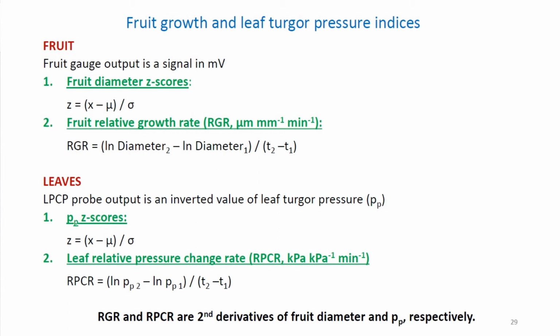And also, among the fruit diameters, I needed to get a zero level for all of them, for all the fruits with different diameters, so that's why I calculated z-scores. And then I calculated the second derivatives of these values, which are the relative growth rate for fruits, and something that I call RPCR, which is the leaf relative pressure change rate, the change in pressure over time. And I tried to see how a regression of them would look.